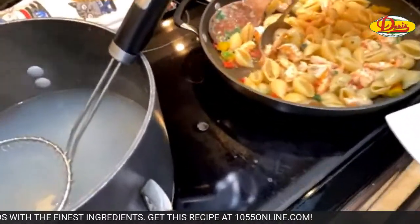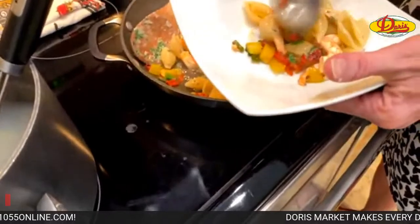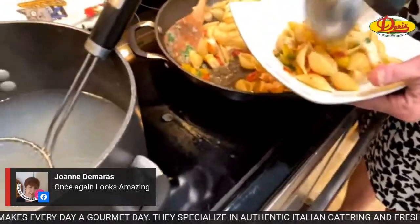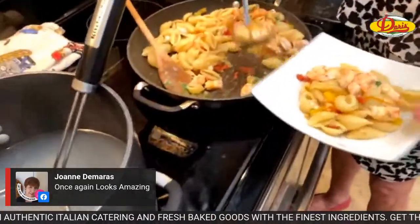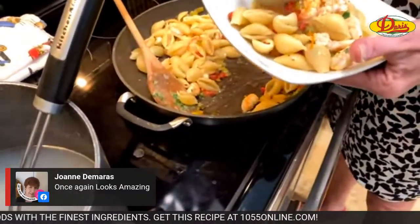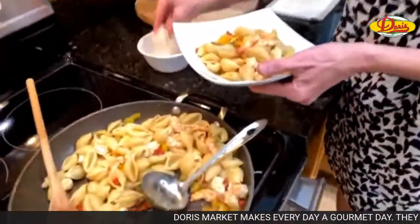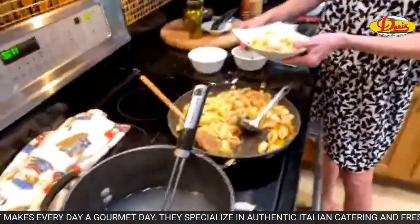Shrimp got nice and warm. Heat is off because we don't want to cook it anymore. Got those little sun-dried tomatoes, got our peppers. Joanne says it looks amazing. All right. Mo really liked this dish, Joanne. Get a little more shrimp in there. A little more color on there. So now, as promised, we're going to top it with some more Parmesan, and then a little bit more of that fresh parsley.